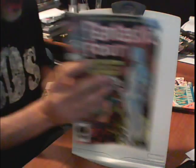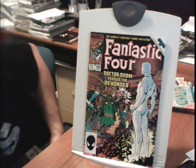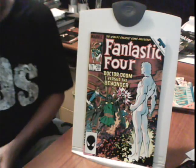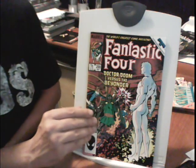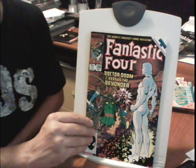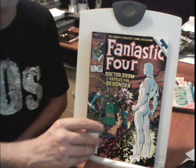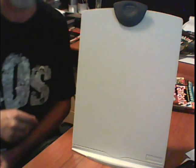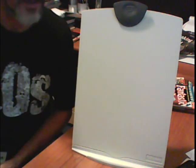Fantastic Four number 288. Which again, this is another matchup between Doctor Doom and the Beyonder. They went toe to toe in the original Marvel Superheroes Secret Wars, and so here again in Secret Wars 2 they go toe to toe. And of course, if you've been reading the new Secret Wars series, spoiler, I'll give you a second to skip past me. Doctor Doom takes over Battleworld.